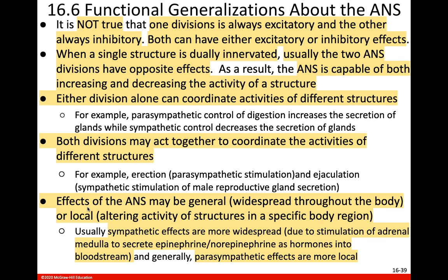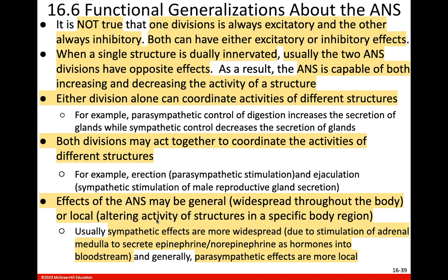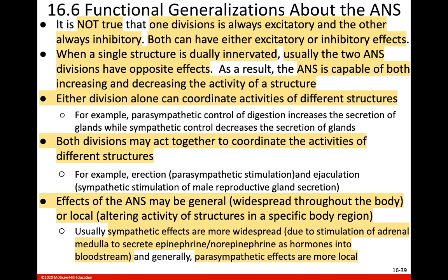And again, remember, we've talked about this more than once. The effects of the autonomic nervous system may be general, which means widespread throughout the body, or local, meaning altering activity of specific structures in just one body region. Remember, generally, sympathetic effects are more widespread because those splanchnic nerves are going to be innervating that adrenal medulla to release that epinephrine and norepinephrine, which are then released into the bloodstream and go act as hormones all over the body. So generally, the sympathetic nervous system has more widespread effects, whereas the parasympathetic nervous system has more local effects, meaning that it can just affect structures in one area of the body rather than the whole body, because the parasympathetic doesn't stimulate the release of any hormones that travel in the bloodstream all over the body. So in general, parasympathetic effects are much more local, whereas sympathetic effects are more widespread throughout your body.